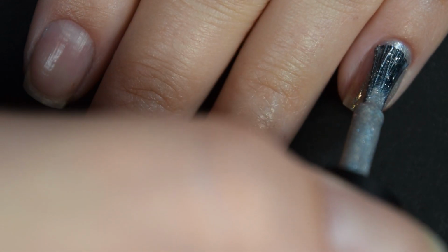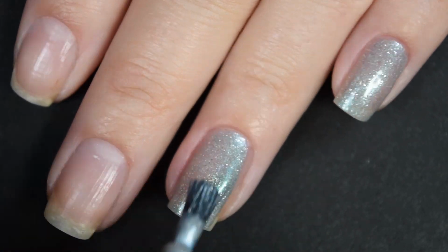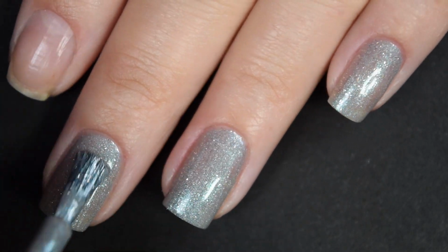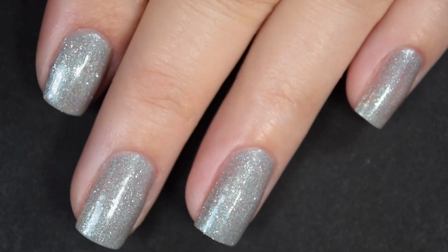So here's our first coat of Blowing Off Steam. This covers really well here on this first coat. It is a little bit sheer, so I'm going to go in for a second coat, but it is almost completely opaque in one coat. This has a really good formula, no running, pooling, staining, anything like that.